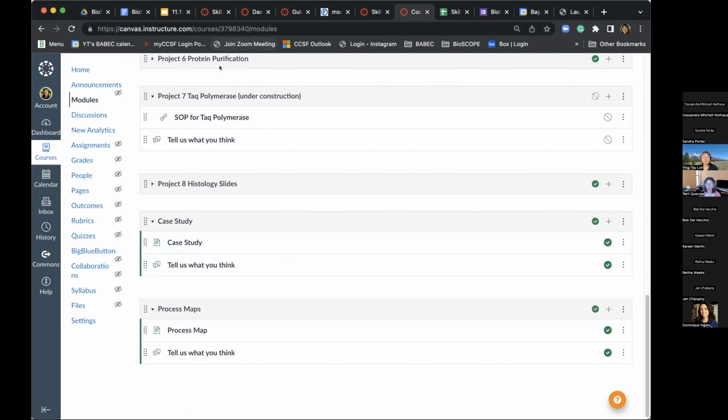Oh, actually, before I go on, Taq polymerase: if you want to use this SOP or this project, DNA LC has given BABEC the plasmid and the streaks, so we can send it out to you for free. Okay, just let me know.